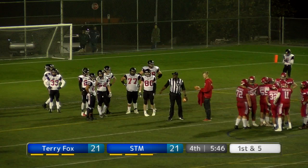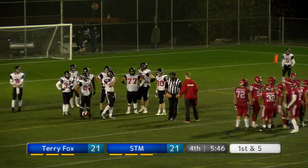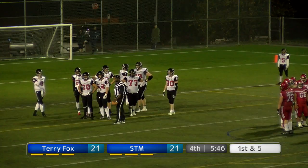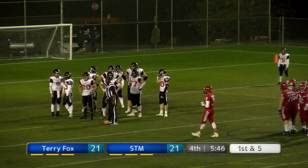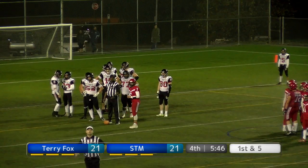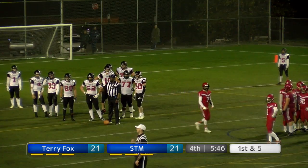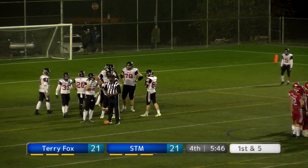But we've got an illegal shift on STM, and let's see if Terry Fox wants to decline. Exactly. You know what? This is a very important decision right now. Let's see what they're going to do here. They're having a talk with Lee Bryan. The head official is coming over for a quick discussion with Coach Kadaba. I would decline it. Yeah, I think I do too. Definitely. It's going to be 2nd and 7. It was a loss of about 3 yards on that particular play. Yeah, it is declined. Nice job. That's what they do. Because that would have only been a 5-yard penalty, so they really would have been in the same spot. Yeah, exactly.